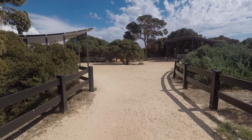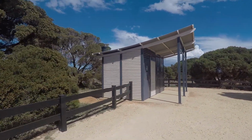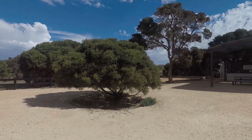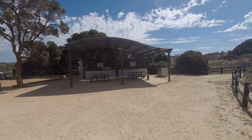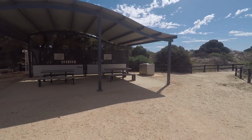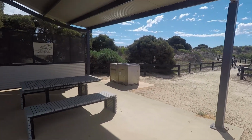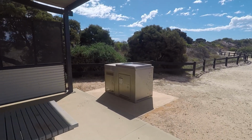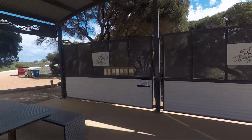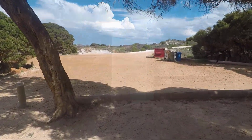As I said before, we're in the 3rd node, and this is the toilet block. There's 3 long drop toilets in there, and across here we have another shelter, which is tables and chairs, and another one of these gas barbecues, which we've yet to use, but we may christen one of these before we go. Alright, I'll just walk you around here and take you up the track that goes onto the beach.